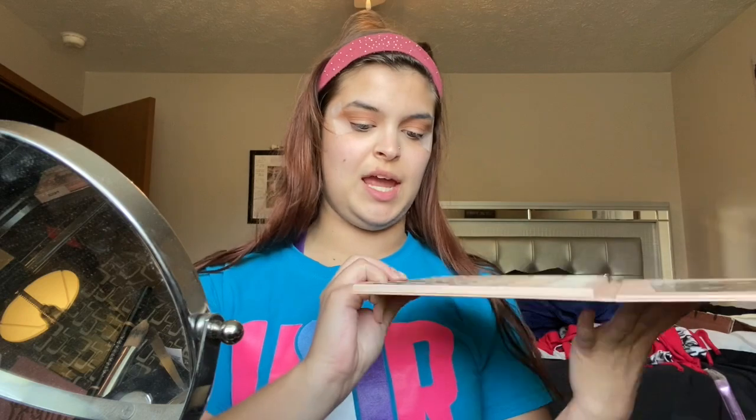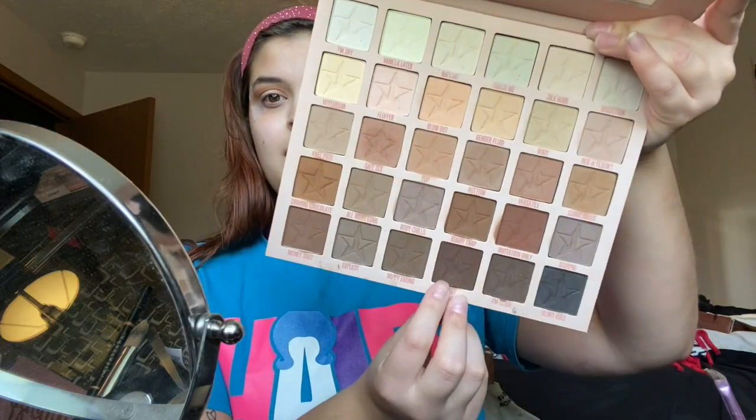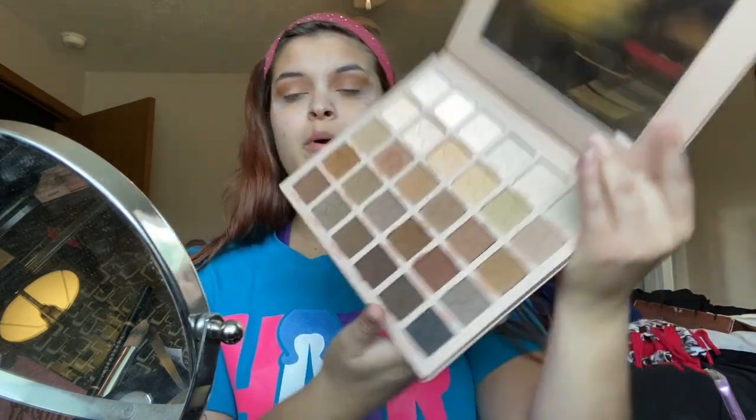Ooh, so excited. Now we're getting into the dark shades. I'm gonna take the shade Orgy right here, which is this super rich chocolate goodness. And I am going to take this in my outer corner as well as my lower crease. So I'm really gonna tap off the brush because I don't know how pigmented this is. And she's pretty dang pigmented. That is not even building it up all the way. I'm just tapping, tapping, tapping.